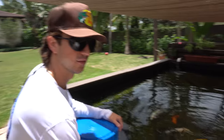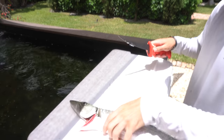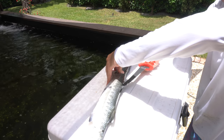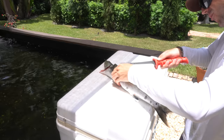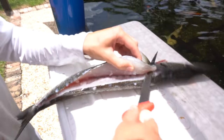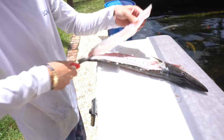So now, let's start filleting this puppy. This is the first barracuda that I have ever filleted in my life. I'm very excited to see the meat here. I can cut there, come down the backbone here, ride your knife, just like that. Booyah. Wow, white meat, bro. Check out how white that meat is. That's insane. Barracuda, everyone stays away from this. This fish is called a trash fish to some people, but we're gonna find out.